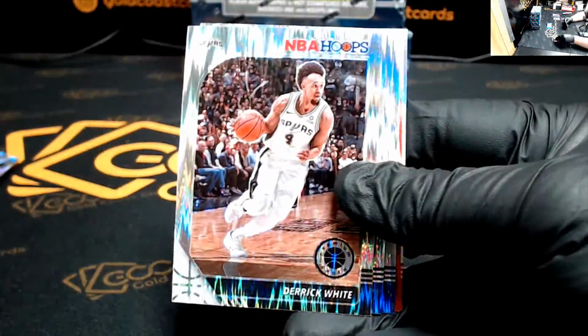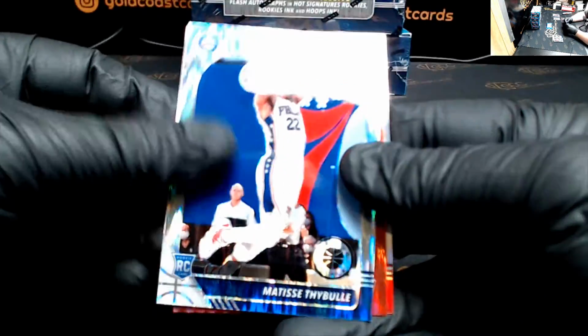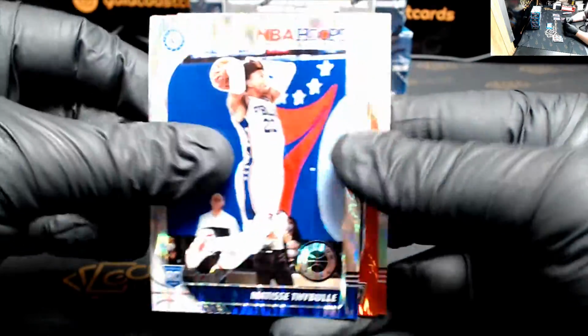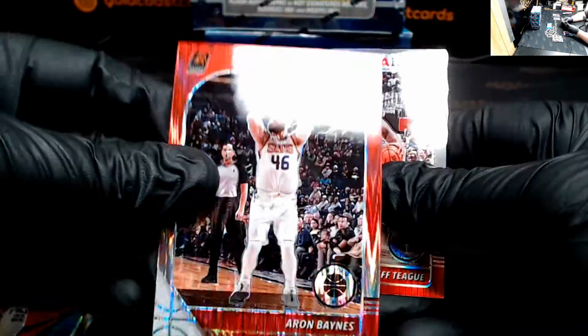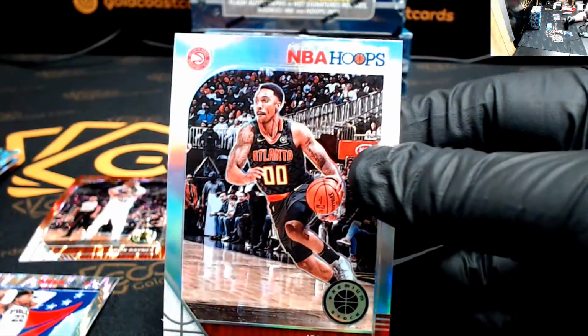Spencer Dinwiddie, Derek White, Dennis Schroeder, Matisse Thybulle rookie, nice hit there. The Aaron Baines, red, and a silver Jeff Teague.